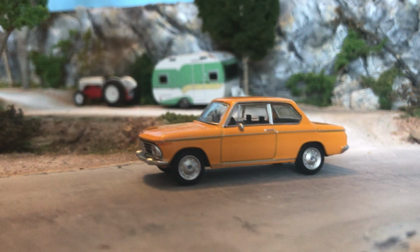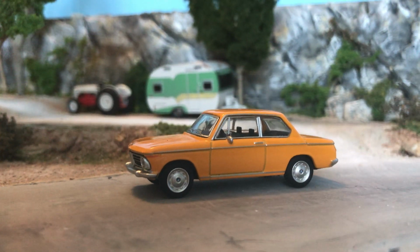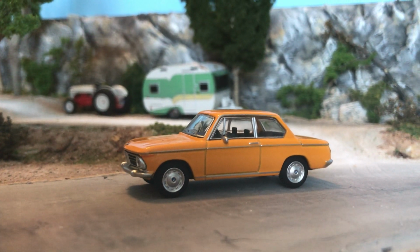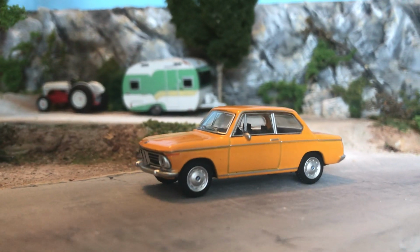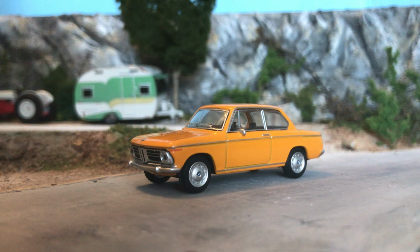YouTube, this is just going to be a very quick video. I pre-ordered a car probably a month ago or 6 weeks ago, and it finally showed up. This is not that car. This one's obviously been out.